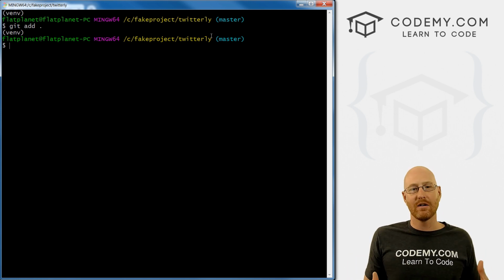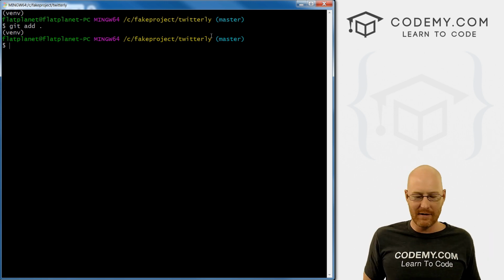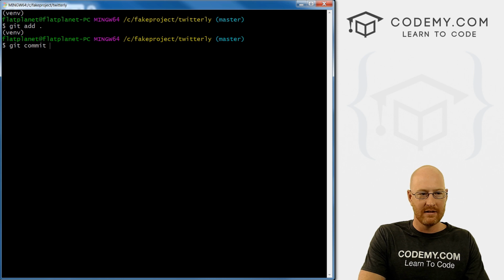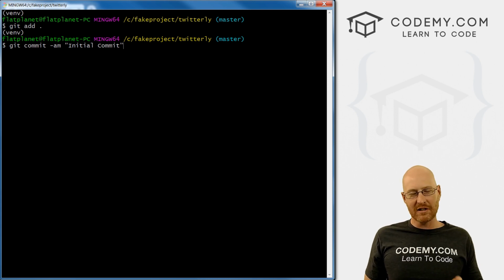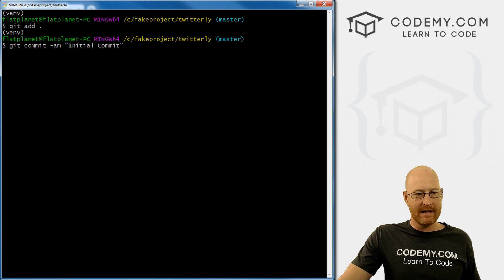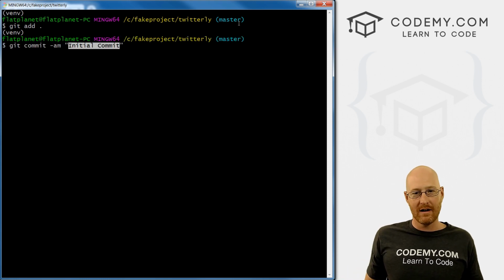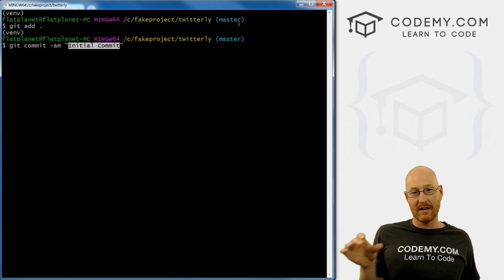Now we need to commit that code to the repository. We sort of staged it. Now we need to push it in, right? And to do that, we type in git commit -am, and then quotation marks. That can be single or double quotation marks. Give this a little message. I'm going to say initial commit. It's our first commit. And this is important. This little description here, not so much now, but later on when we push our code up to GitHub, the things you type here will show up on GitHub, and they'll show up only next to the files that are committed.